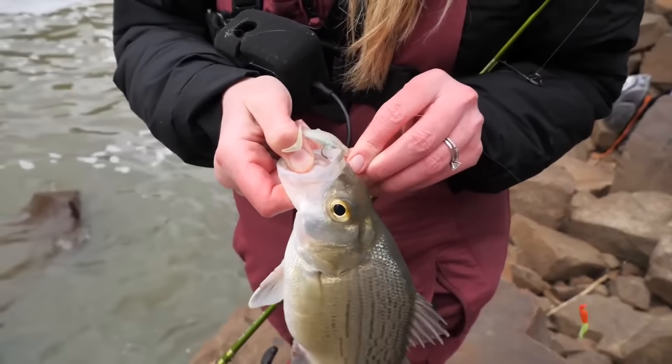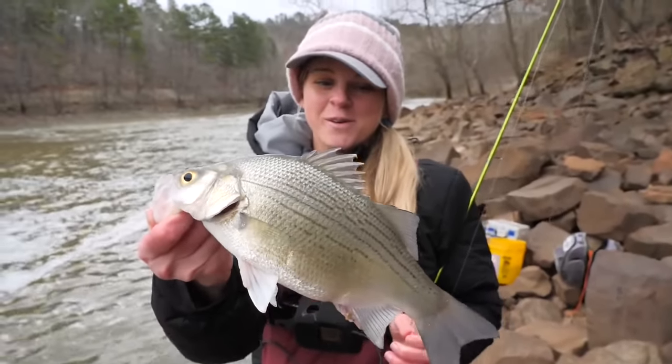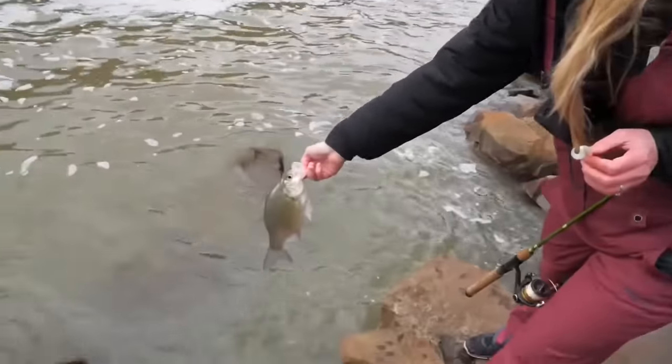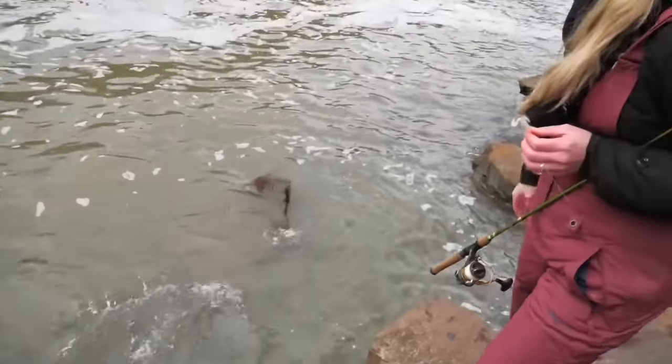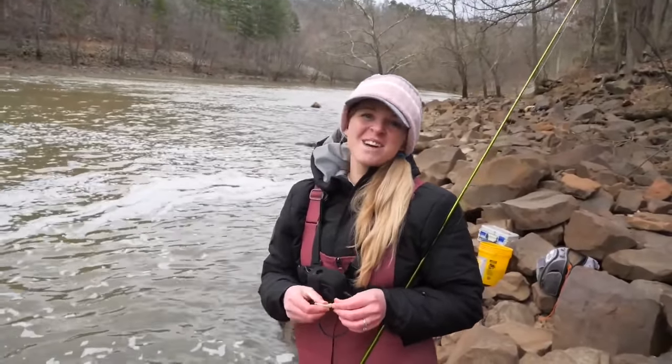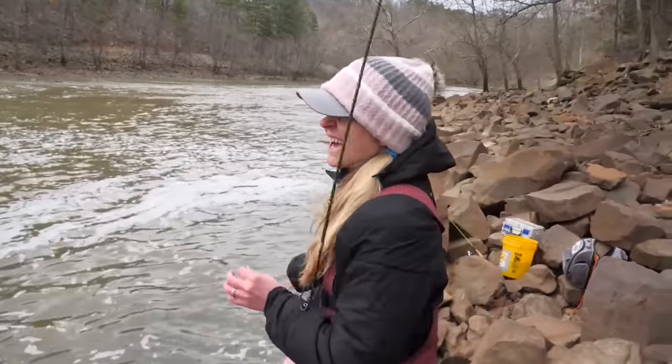They are smoking that curly tail grub. We've caught so many fish on that bait. Whew. Nice one. All right, this fish is really fun to catch. I'm going to let him go, though. Bye. Hey, put her there. Woo! That gets me excited for white bass fishing all of a sudden. I know! Let's get white bass fishing now. We'll be doing that real soon.